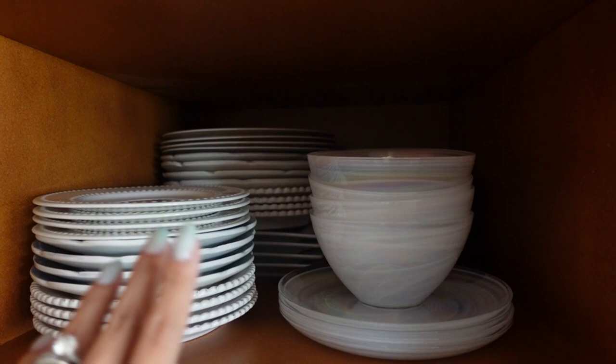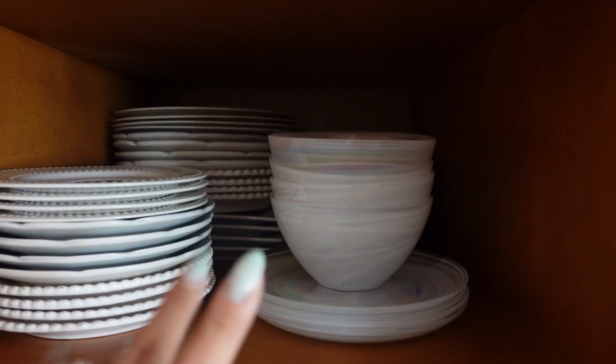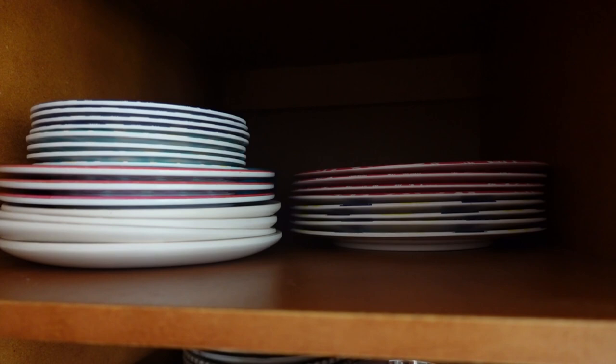And then these, they're iridescent. I got them, I think, last year. Love and hate them. Don't really reach for them. For now, I'll keep it, but maybe next year I'll get rid of it. And then up here, I love these. These are all of my plastic plates for outside. So whenever we eat outside, I grab these. And yeah, they're just plastic plates. Love them. So that's what's in there.